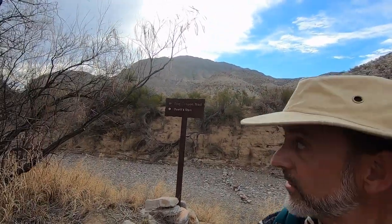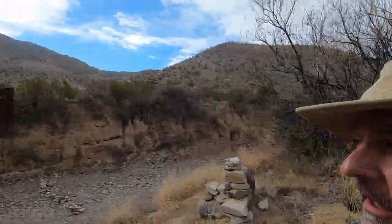I am at the junction to Devil's Den. All right, I am on the right trail. All right. See the junction, Dog Canyon Trail. I'm doing good. All right, where did I leave off?